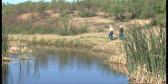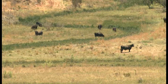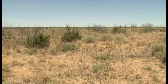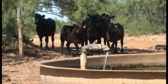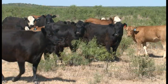The management of the ranch and the stewardship of the ranch, when you combine those and you do those correctly, it really creates a great habitat for both livestock and wildlife. They actually go hand in hand. This part of Texas doesn't see a lot of rain, and drought is a major issue. Over the years, the staff has taken steps to ensure that the cattle always have access to water, no matter where they are on the operation.